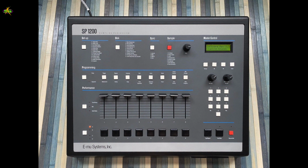Dave, the same guy who made the first one for E-mu, has a new one out, so I would get it if I was anybody to get it because it's going to sound the same probably.